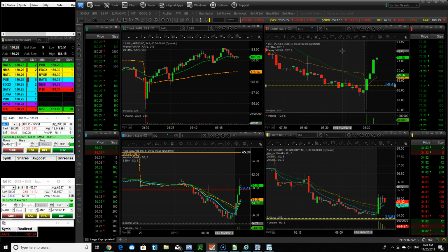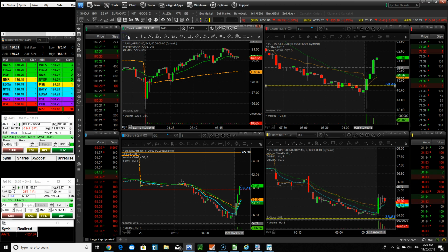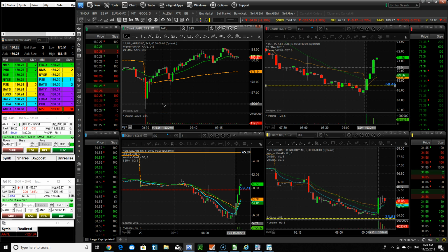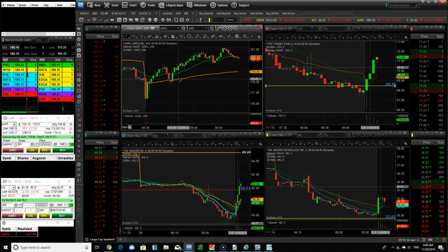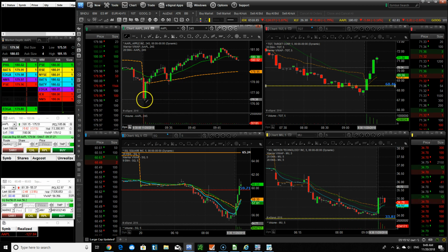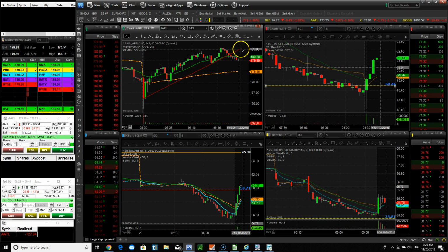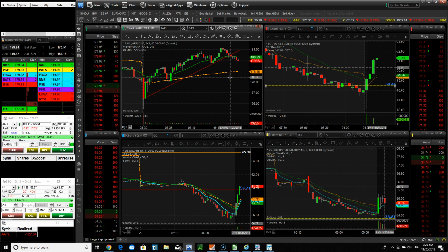But SPY needs to break 265. This will be interesting when this line breaks on Apple right here. Let's see if we get any sort of reaction to that. So breaking it right now. SPY pulling. Low is 264.95.